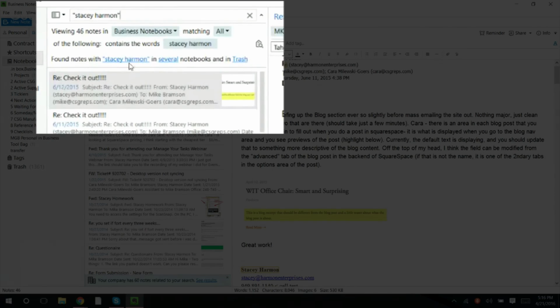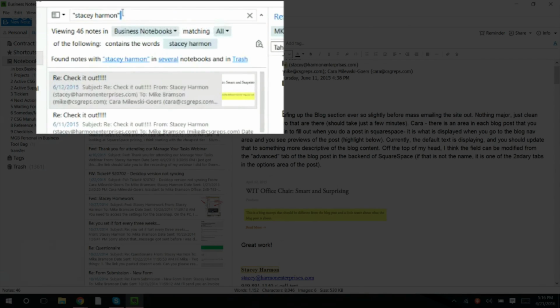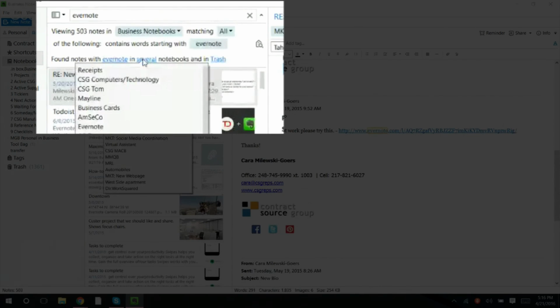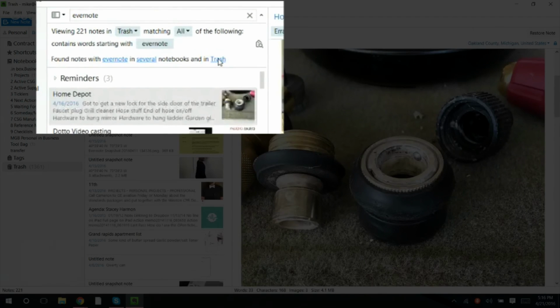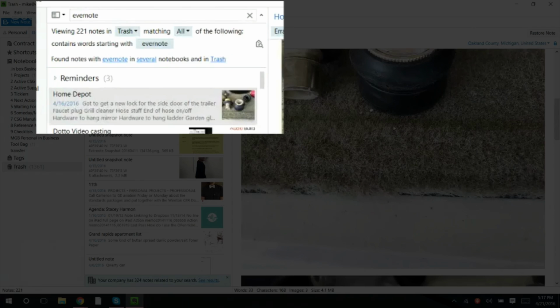Well, force it. 46. So how many notebooks does that come up? Yeah, see, it's still too many. Okay. I don't know. In theory, that's what the blog post is showing, but at least it's more information than you used to have. So that's good. And interesting, it is also telling you ones that meet that phrase search in the trash as well, which usually, like the Mac doesn't currently search the trash unless you're in the trash, I think. So that's interesting. Evernote trash, and it picks up this picture of plumbing stuff I did.